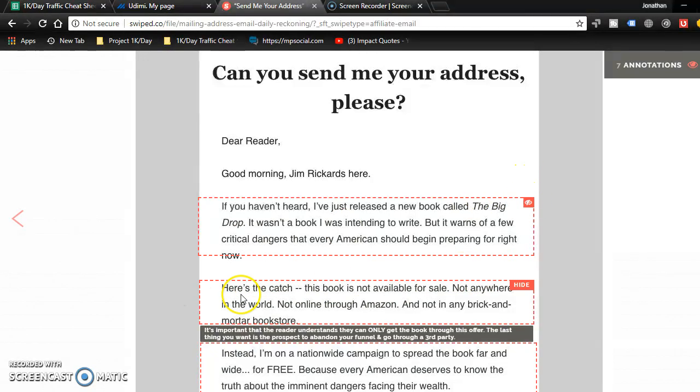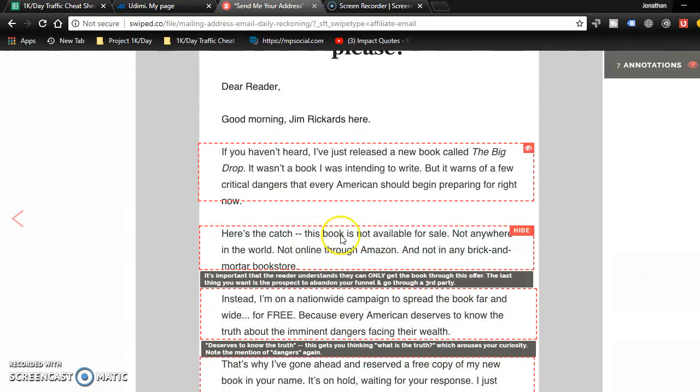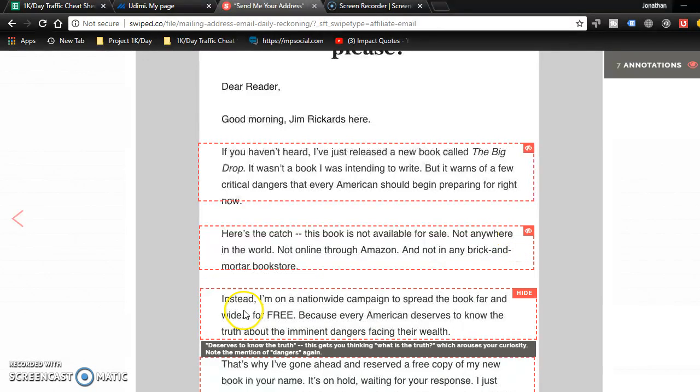Okay, so I'm going to hide this, go to the next line. "Here's the catch. This book is not available for sale, not anywhere in the world, not online through Amazon, and not at any brick and mortar bookstore." Now, it's important that the reader understands that they can only get the book through this offer. The last thing you want is the prospect to abandon your funnel and go through a third party.